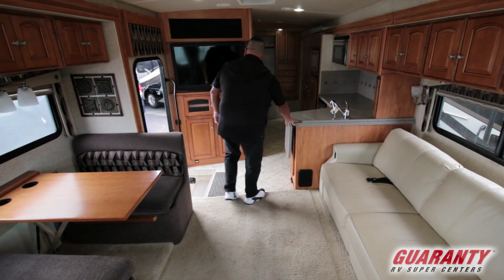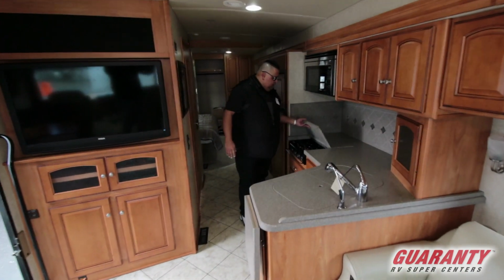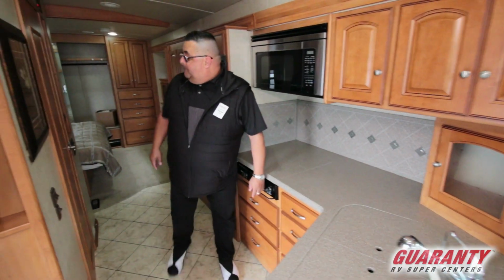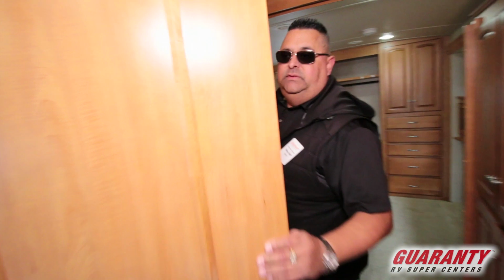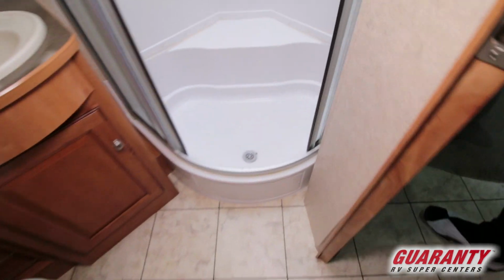You've got a nice countertop extension, entertainment center, 3-burner cooktop, convection microwave. The bathroom's really nice. Good sized bathroom with a corner shower. Nice little sink there. Plenty of storage in here too.